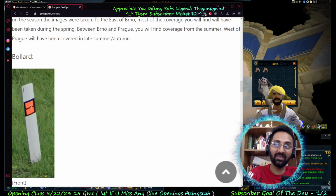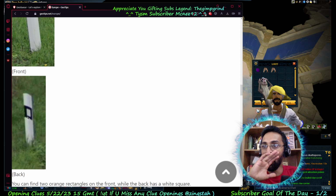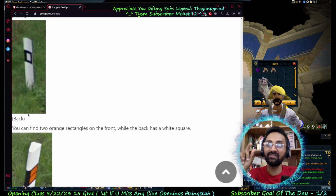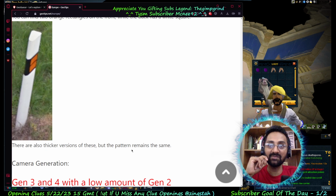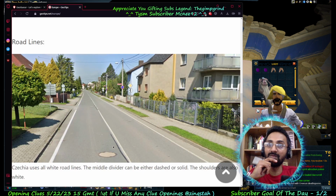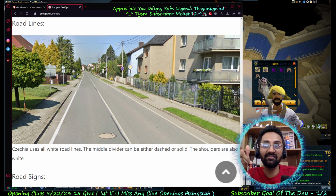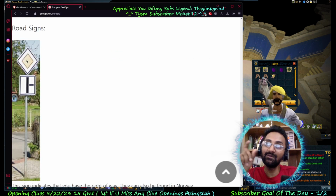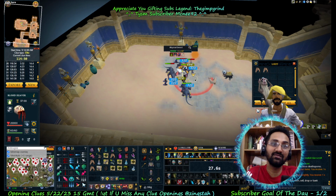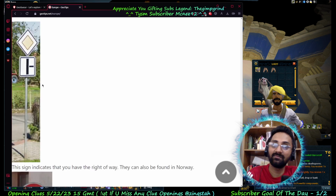Okay, the bollards are black with double orange in the middle of it. The front is black, with a little white square in it. Okay. Two orange rectangles in the front. There are also thicker versions of these, but the pattern remains the same. Road lines. Okay. Czechia also uses white road lines. Middle divider could be dashes or solid. Road signs. Okay. Yellow, that's interesting. A little yellow in the middle for some reason. Wonder what that means. Maybe that just means caution.